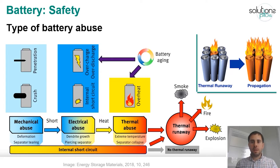Then there is electrical abuse, such as overcharge or over-discharge. This leads to dendrite growth and piercing of the separator, which leads, again, to internal short circuits. Finally, there is thermal abuse, such as overheating the battery. It means exposing the battery to extremely high temperatures, which might result in separator melting and ultimately internal short circuits.